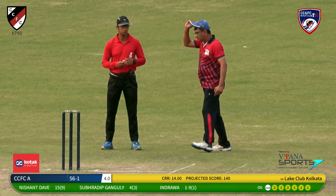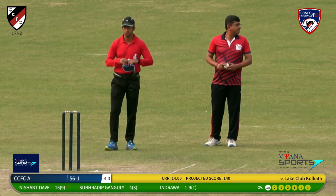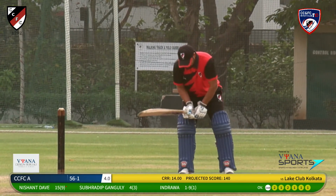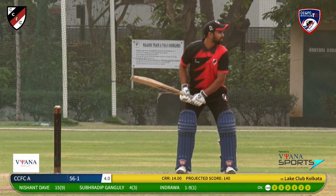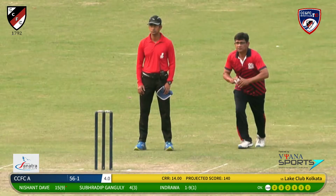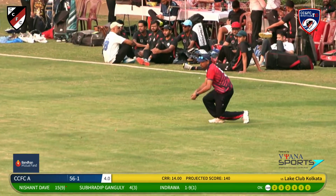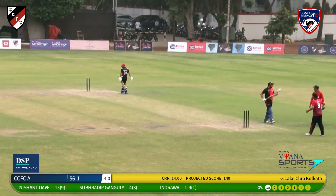And Indravo Dutt will continue from the Guru Sadeh Road end. Good first over from him. It's just that initial over, I think, that really cost Lake Club. Nishant is on 15. He'll want to get going now in this over. He comes on the wicket, smashes it through cover, but will only go to the hands of the fielder. Very nice looking shot though.